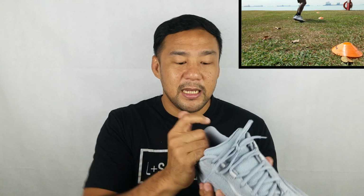I feel a lockdown on this part because of the lacing, and on this part of the shoe, it's a little loose also. I think the heel cup is not sufficient to withstand the lateral movements, especially if you change direction quickly. So definitely this shoe is not for those kinds of exercises where you want to do a quick change of direction. It will perform badly on those. So I don't recommend doing those exercises in these shoes.